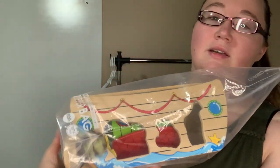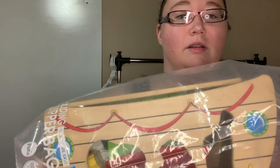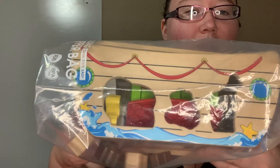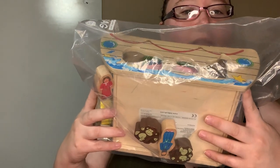Then the last thing I got, which I'm going back and forth on if this is going to be a niece and nephew thing or a future me thing. We will see. But I got a wooden, this flips up, but it's a wooden Noah's Ark with wooden animals and stuff. And I'm very big on sustainability, so wood pieces, etc. So I got super excited for that. But yeah, that is my little bins haul part 2.